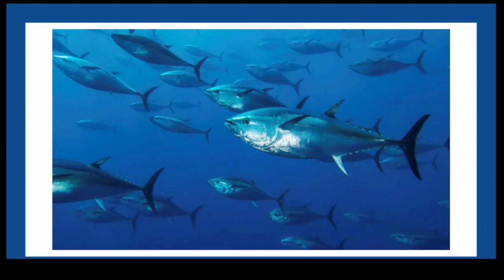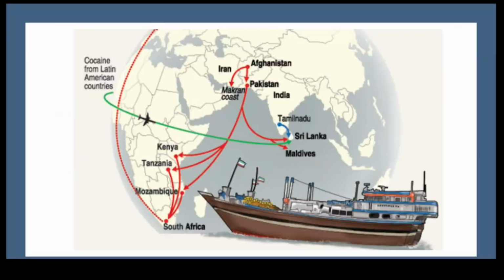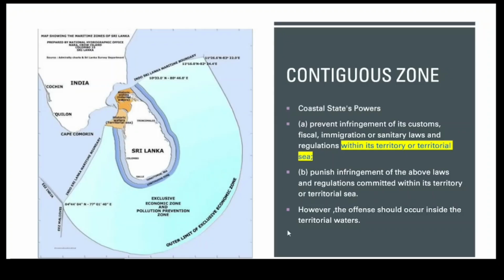Let's move on. You know, the bluefin tuna is one of the most precious of the fishing industry. It's highly priced. And Sri Lanka is rather known for the bluefin tuna. But our right to catch bluefin tuna is limited to the exclusive economic zone. We can't go beyond that. A few years back, some Sri Lankan fishermen were caught fishing for bluefin tuna south of our exclusive economic zone. I'll go back to the map again. Way beyond the exclusive economic zone, in the Andaman Sea and all. Then the European Union banned import of bluefin tuna from Sri Lanka for a while.